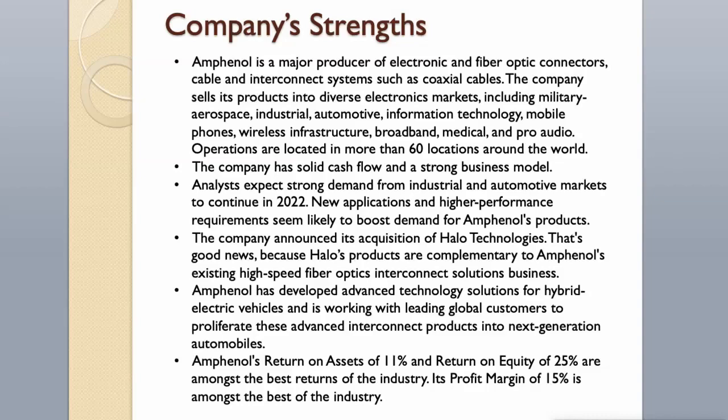Amphenol has developed advanced technology solutions for hybrid electric vehicles, and is working with leading global customers to proliferate these advanced interconnect products into next-generation automobiles. Amphenol's return on assets of 11% and return on equity of 25% are amongst the best returns of the industry. Its profit margin of 15% is amongst the best of the industry.